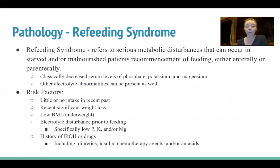So refeeding syndrome refers to a serious metabolic disturbance that can occur in starved and/or malnourished patients after the recommencement of feeding, either enterally or parenterally. Classically, you will see decreased serum levels of phosphate, potassium, and magnesium, although other electrolyte abnormalities can be present as well. Risk factors for that include little or no intake in the recent past, significant recent weight loss, low BMI, electrolyte disturbance prior to feeding, specifically the ones I mentioned earlier, potassium, magnesium, and phosphorus, and then history of alcohol and/or drug abuse.